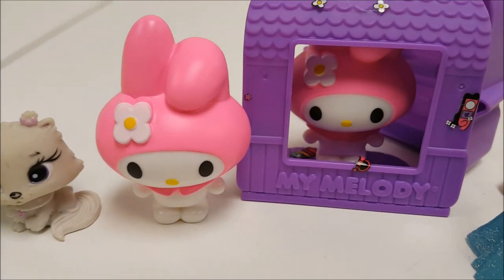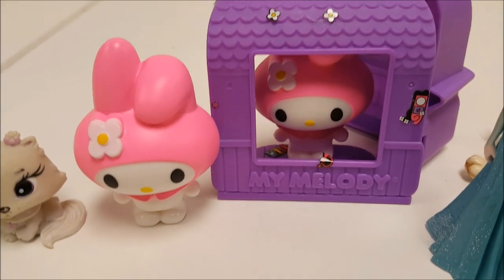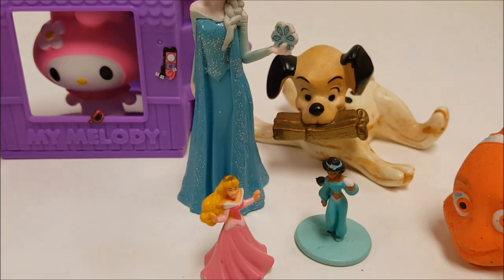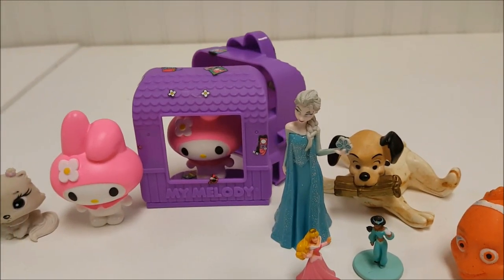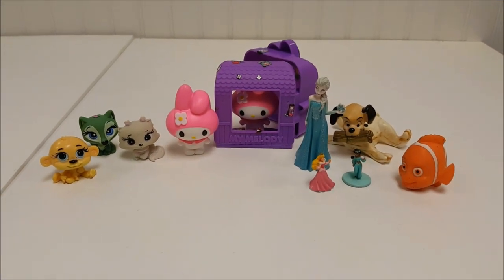This is two of My Melodies. I love everything Hello Kitty and Sanrio. These are McDonald's toys. We have this figurine of Elsa. And everything else here is Disney. I just love this bag. It was only $2.99, and this is everything we got in it.